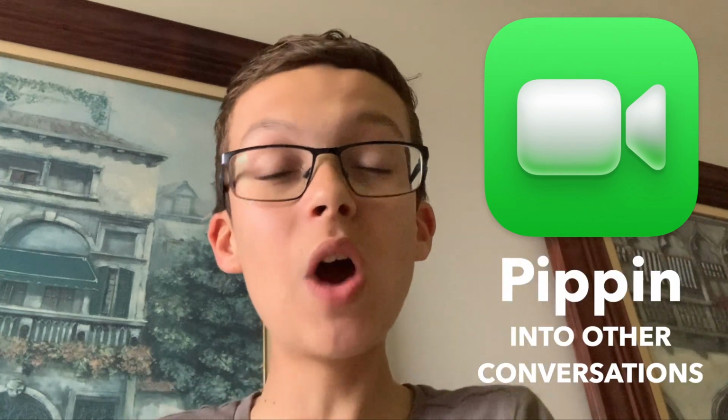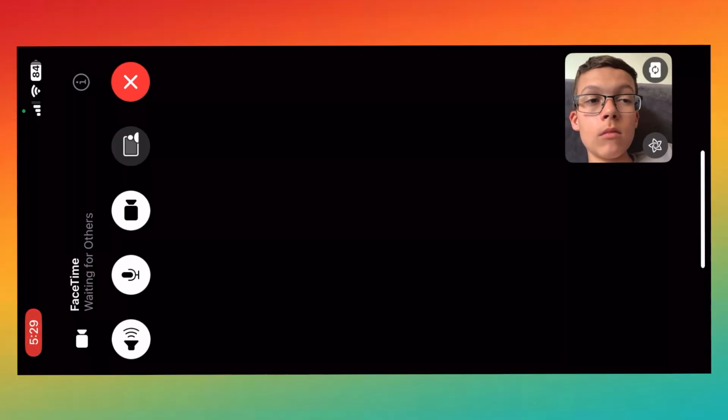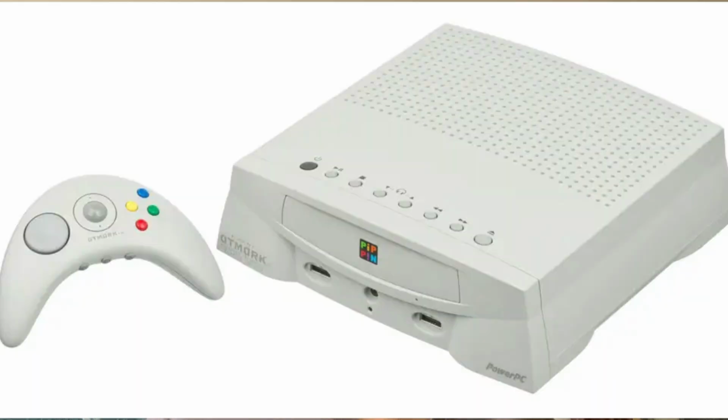Have you ever heard of the Pippin? And no, I'm not talking about how FaceTime users were able to peep into other users' audio. I'm talking about this games console that Apple tried to develop back in the 90s. Again, it's one of these Apple 90s flops.